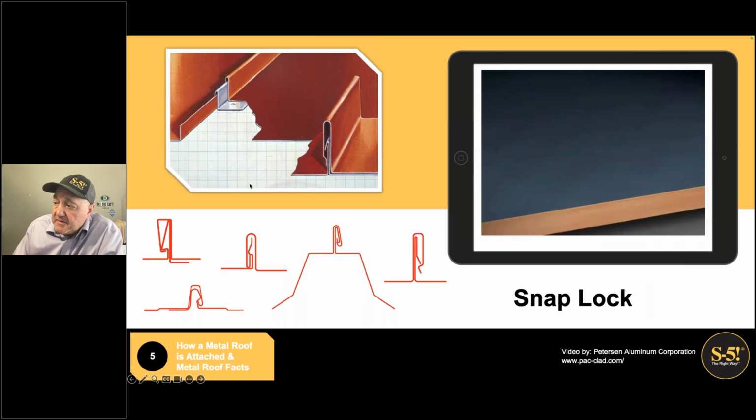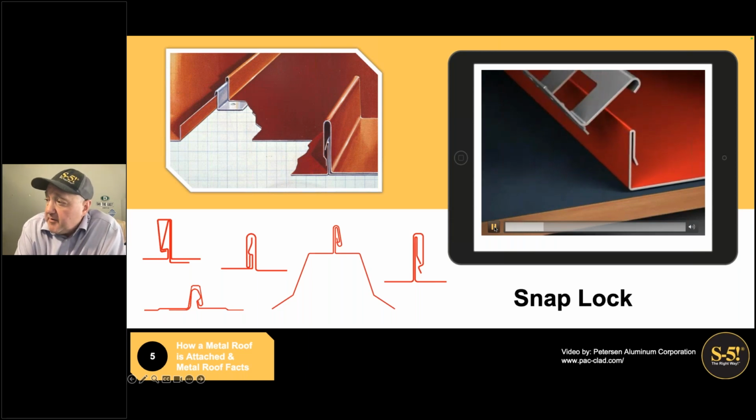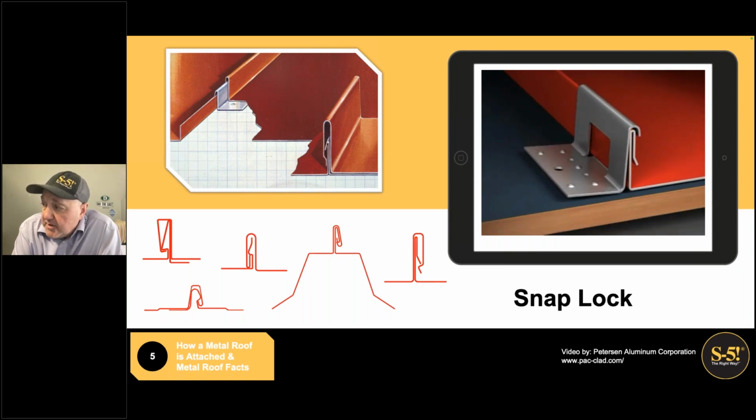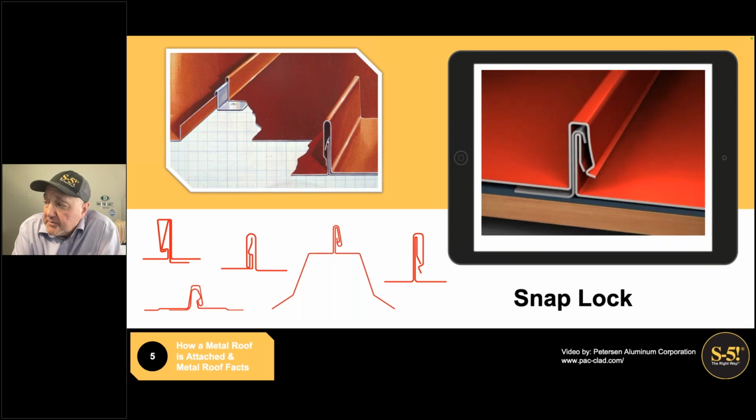You can also do hand seamed. Then the second one is snap lock, which has no seaming. One snaps over the other. Other than that, it's very similar. These are more popular with residential roofs, but it's the same thing. You have one side, the clip goes in, fastens down, that's what holds it down, and then the next part just pops over it. There's no seaming. So a little bit less labor to install it.